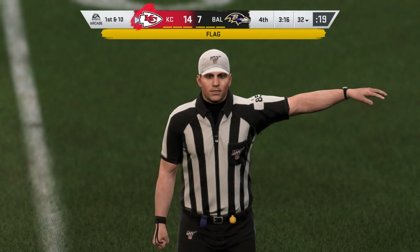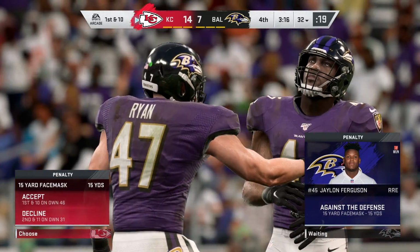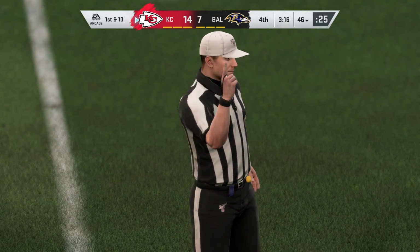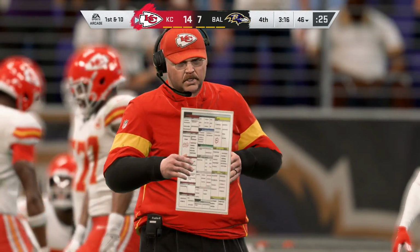Face mask. Defense trailing in the fourth, this close of a game, that's a penalty you just can't afford. It's an absolute killer, and it's one that drives coaches and teammates insane.